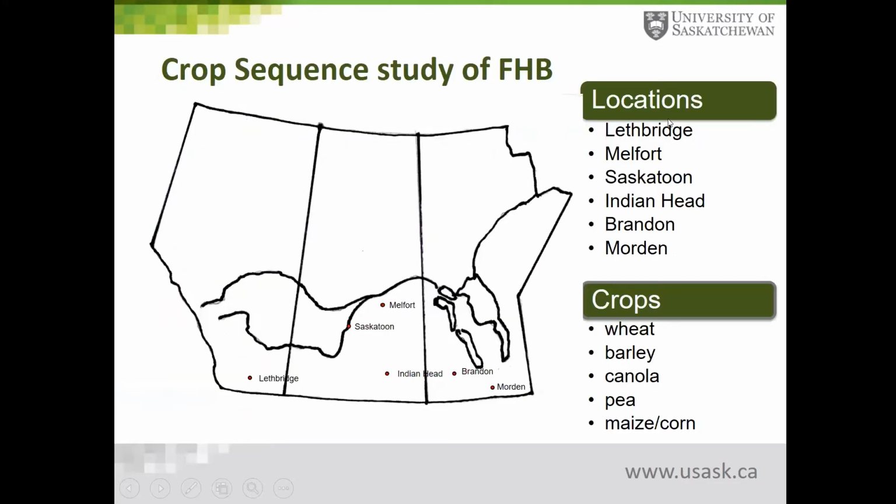So as I said, we have 6 locations. So Lethbridge is durum, Saskatoon is durum, and Brandon is spring wheat. And then up at Melfort, Indian Head, and Morden, we're doing barley. And so what I mean by that is in the 3rd year, these plots are all seeded to one of those crops, either durum, spring wheat, or barley. All of the sites are doing at least this core collection of crops.